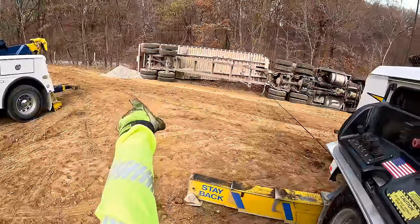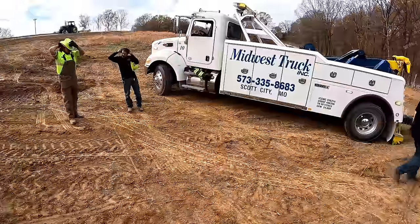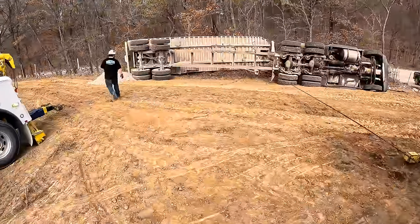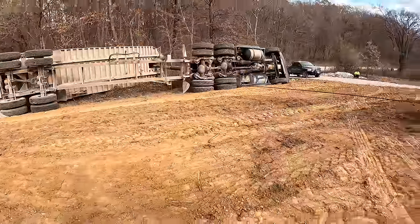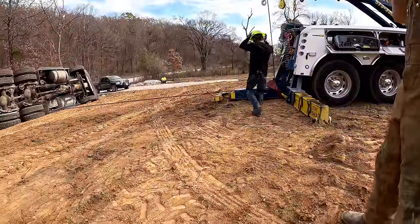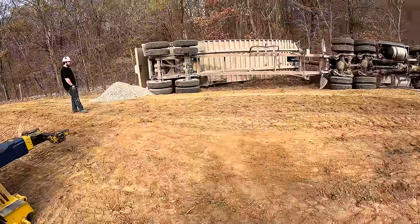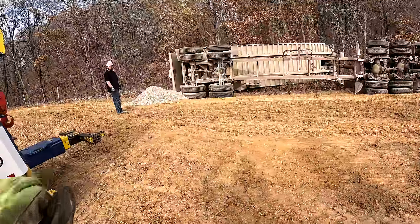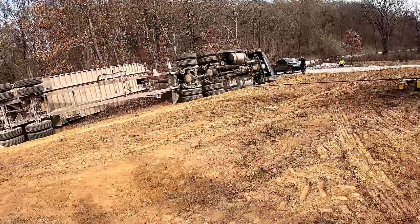I want somebody at the tailboard. I want somebody in front of the truck watching what's going on while I'm pulling. And then somebody else over here with me, helping me watch everything. Mike, you're going to be on the front. Gavin, you're going to be on the back. All right, if anything looks wrong, stop, stop, stop.